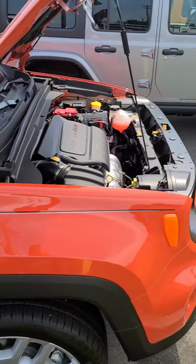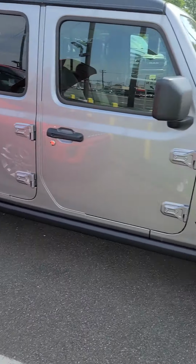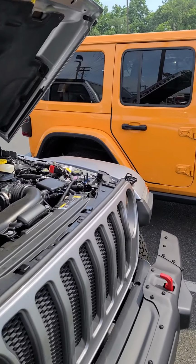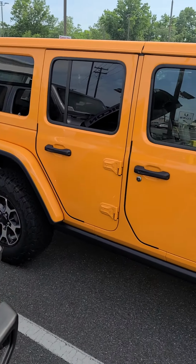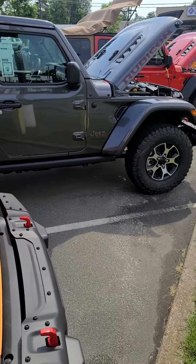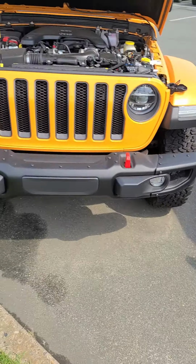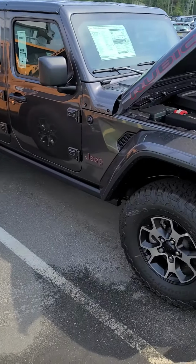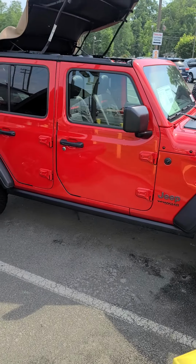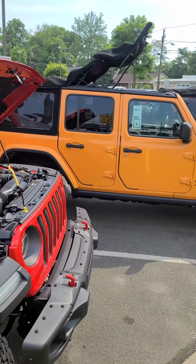I don't think we into that. Rubicon. Nice little Rubicon. This orange Rubicon, crazy. Get a lot of attention with this. For sure. Oh, you want to drop the top? Nice Wrangler, drop the top, Wranglers.